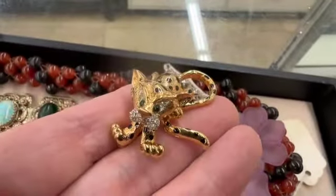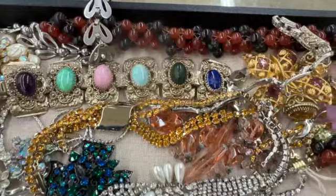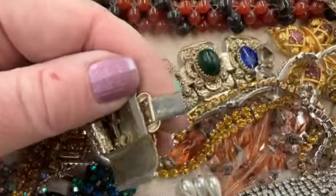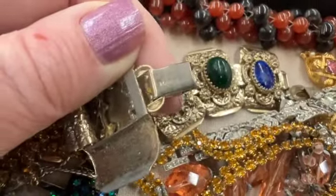I did jump in and bid on some of these lots, but they went too high for me. You know, considering that you have to pay 20% on top of the price too. So I'd have to make all my money back and then some to make it worth my while. Pretty lot though, nothing wrong with that lot.